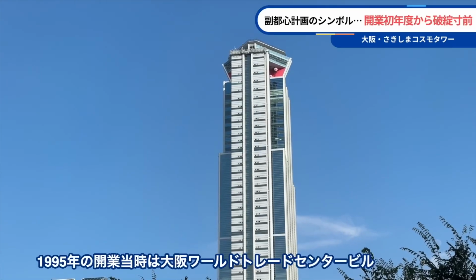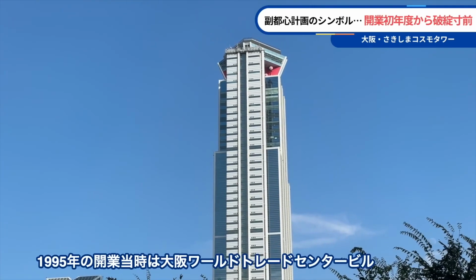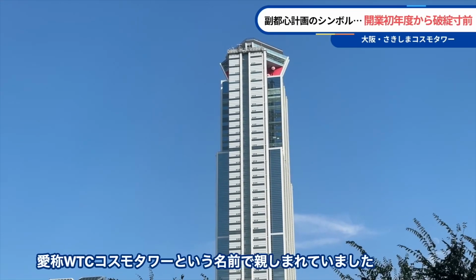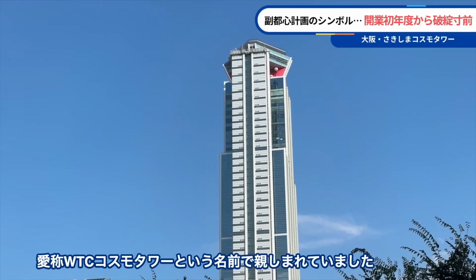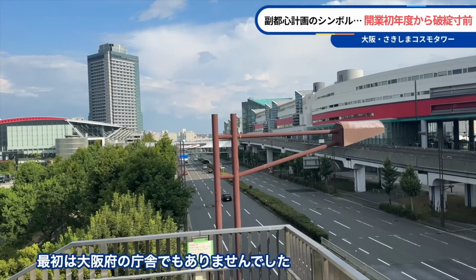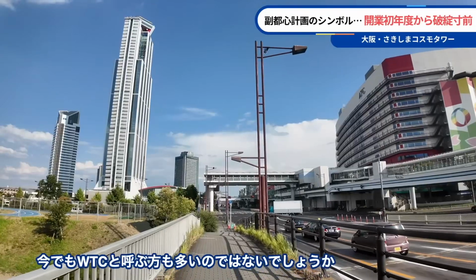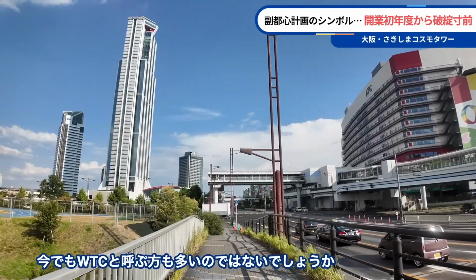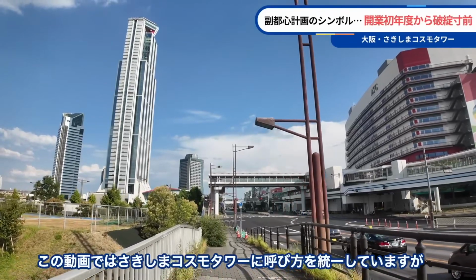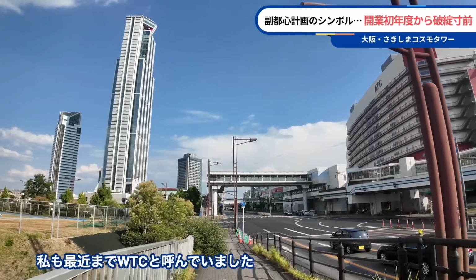At the time of its opening in 1995, it was known as the Osaka World Trade Center building, affectionately called the World Trade Center Cosmo Tower. Including the ATC, it was considered a hub for trade. Initially, it was not even the Osaka Prefectural Office. There are still many people who call it the World Trade Center, aren't there? In this video, we are unifying the name to Sakishima Cosmo Tower, but until recently, I also called it the World Trade Center.